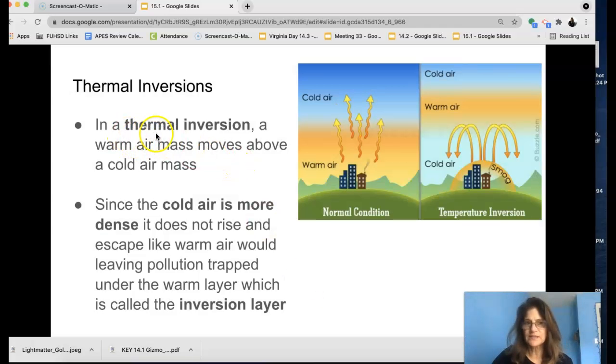But we can sometimes get a thermal inversion, especially in cities where there are a lot of cars and a lot of sunshine and warmer temperatures. In a thermal inversion, a warm air mass moves above a cold air mass.